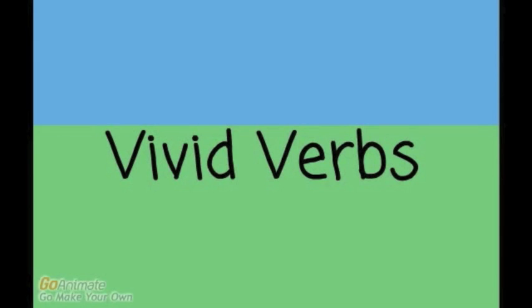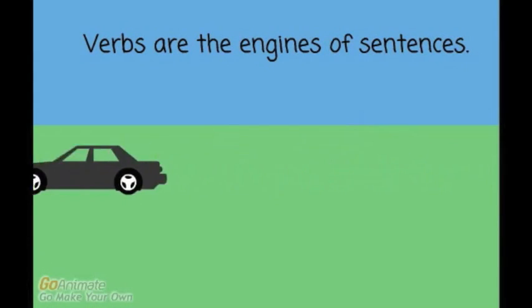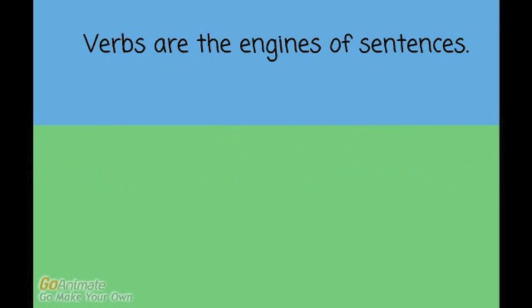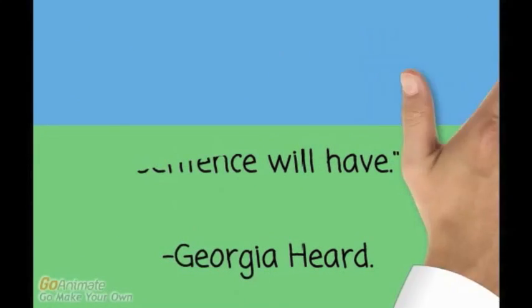Today, we're talking about vivid verbs. Verbs are the engines of sentences. The more specific the verb, the more energy and specificity the sentence will have.